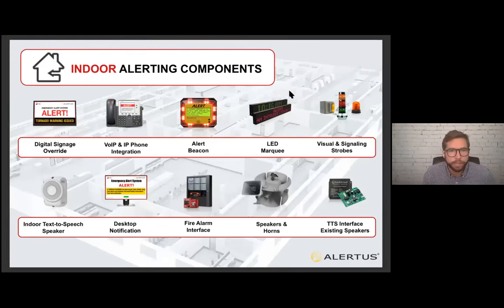The indoor components here, as you can see, are all either hardware that we provide or systems that you currently have in place. Like, as I mentioned, the VoIP phones. If you have Cisco and Avaya phones, you can automatically integrate that into the platform.